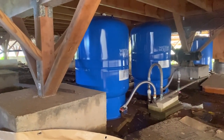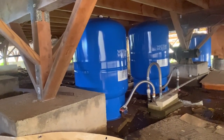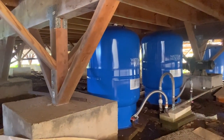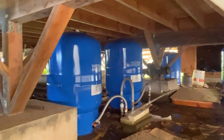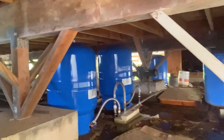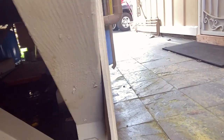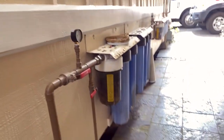It's got to be pretty much perfect. If not, it won't work. And then the bladder fills up with pressure. It shuts off at 40 pounds over at the pump, and it's going to go less than 2 pounds, so the pump will turn on again when the water runs out of the tanks under pressure. So it's pretty complex. But once you learn how it all works, then it's simple like anything else.